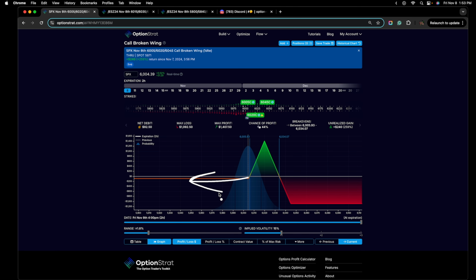If the market went down overnight, I would not have been worried about the $92 plus the $50 on the XSP. It's about $150 or so in max risk. That means if the market gaps down 3%, there wouldn't have been a concern.